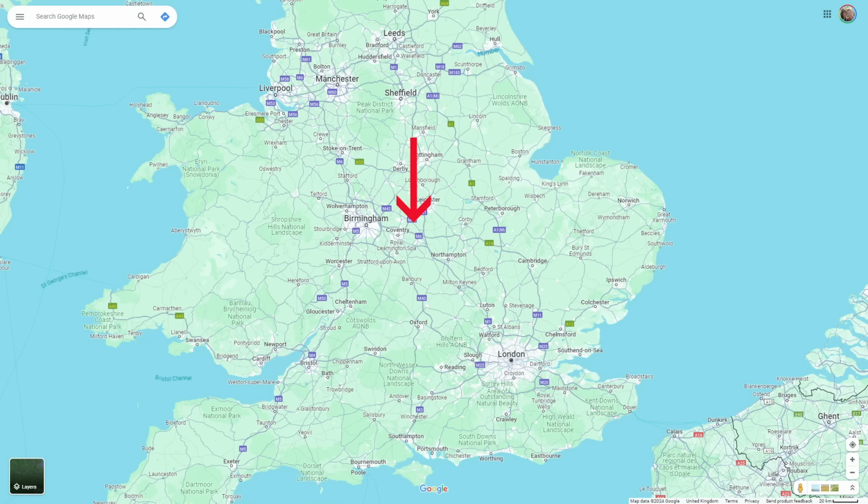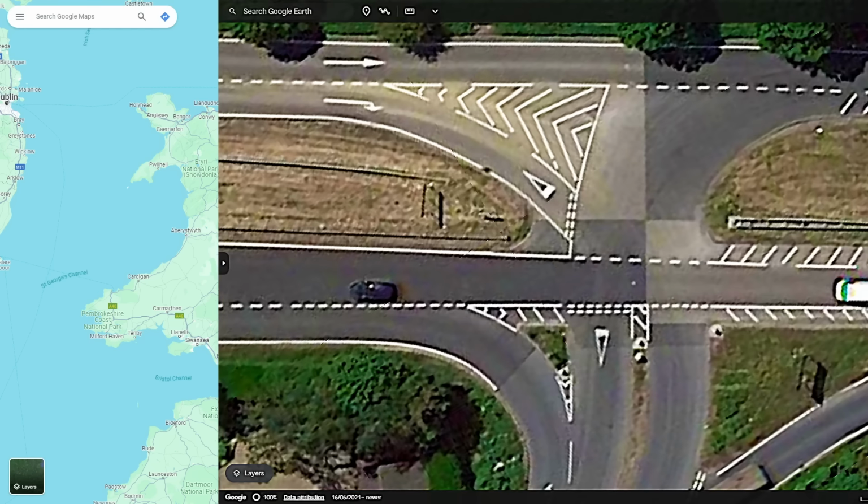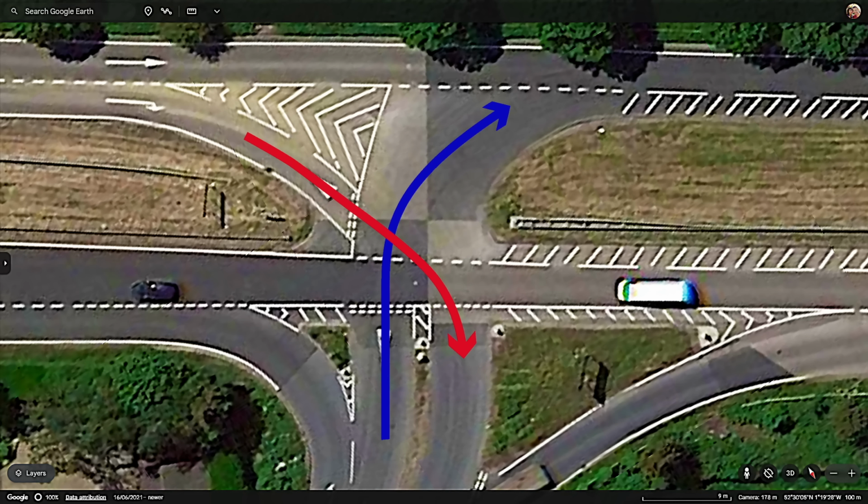There's a junction on the A5 in Hinckley, Leicestershire that causes confusion because there are two paths of intersecting traffic that each have a give way line. And the confusion is, who goes first? Both paths of traffic have give way lines. Well, I'm on my way there now to show you how I deal with these junctions.